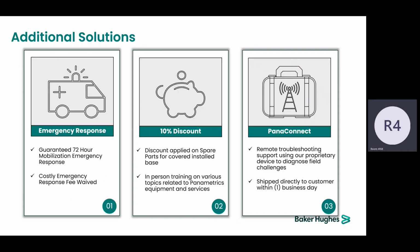Additional solutions. The emergency response, this is another thing that we have. Typically, there's X amount of hours of downtime that the EPA allows for some of this equipment to be down, right? So if there's a flaring event or a meter's not properly working, historically we could be out to a customer site within 72 hours. Now that has been reduced. With the Panic Connect, we could do that within 48 hours, 24 hours.